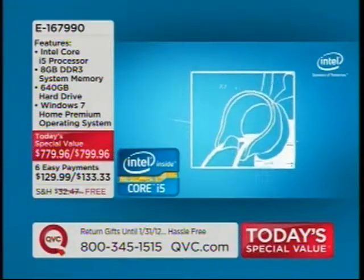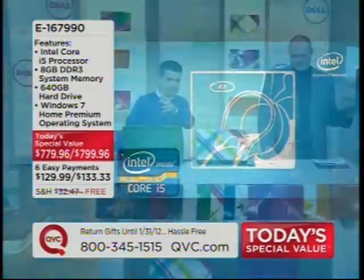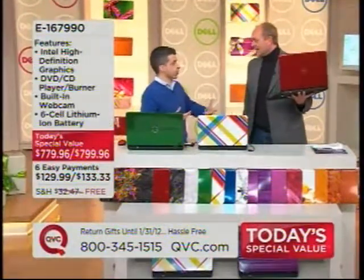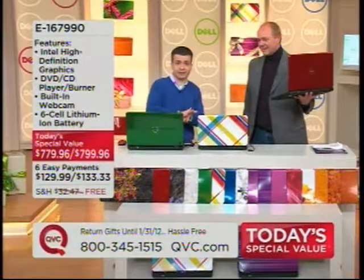Okay, so now this is what we're looking at. It uses that hyper-threading technology to the nth degree. It has the capability to have information pouring out of two different lanes. So your multitasking is so much better now because, again, this is the second generation of the i5 processor.